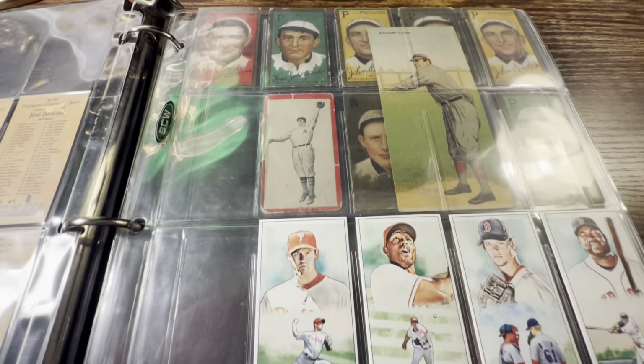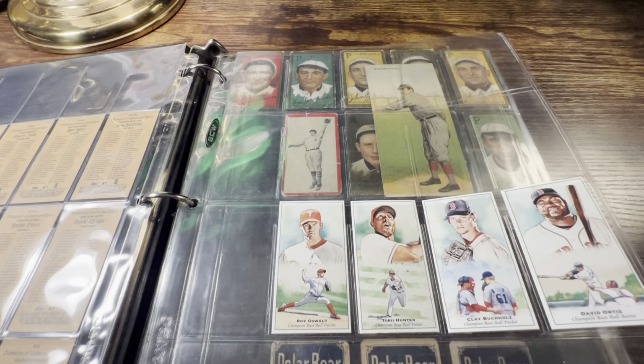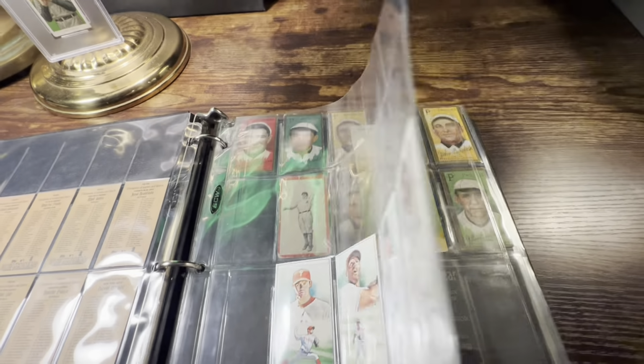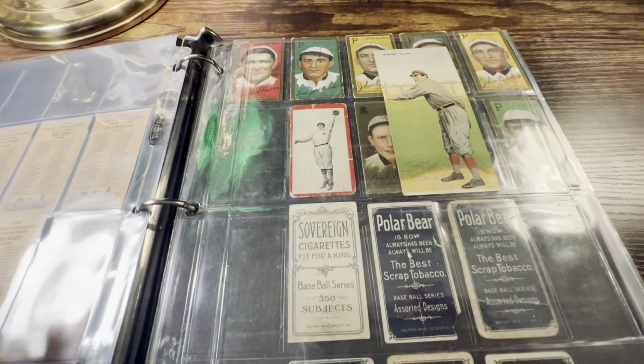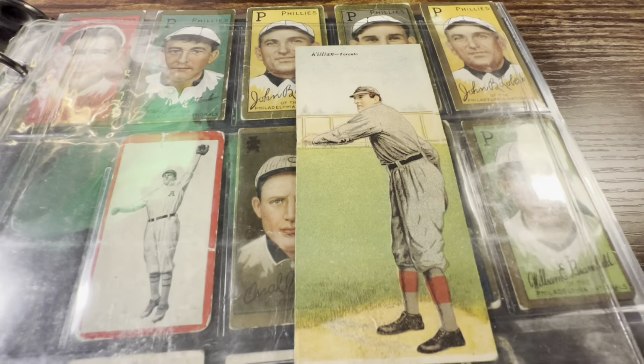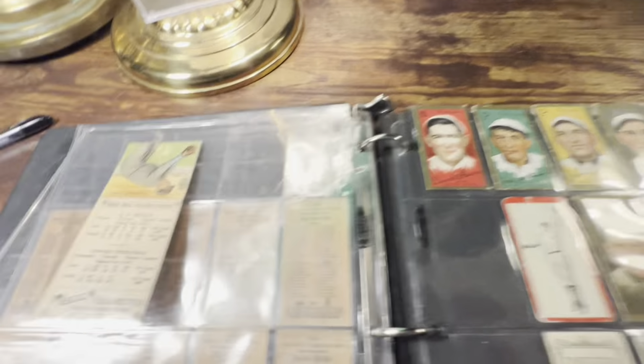But this binder used to be in order of team. Every T206 card that he had, about 460 raw T206 cards. So this is what's left. But he also had some other cards. This is a Mecca double folder, and I sent a few of those in to get graded.